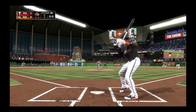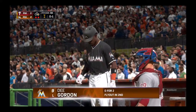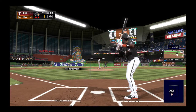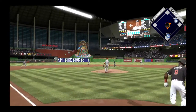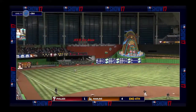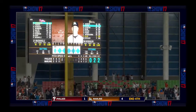Here's D. Gordon now, as he will take strike one on the fastball here. No balls and a strike. He's 0 for 2 in the ballgame so far. Here comes the 0-1. Back up the middle. A step on second for the force, and that'll do it. But 2 in the inning for the Marlins thanks to the 2-run home run. We're through 4. It's now 4-1 Miami.